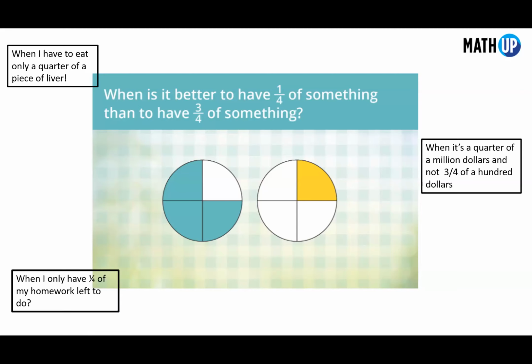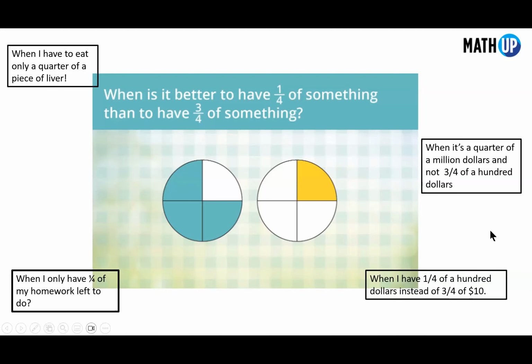When I only have 1/4 or a quarter of my homework left to do, it's better. And when I have 1/4 or a quarter of $100 instead of 3/4 of $10. There were other responses too, but the idea is that they're going to see that 3/4 visually and in math is greater than, but in real life, is it better to have maybe a smaller amount of something? So that's just a little warm-up for you.